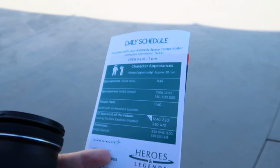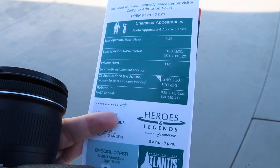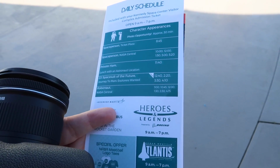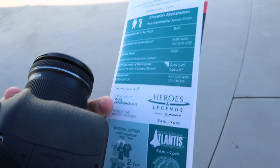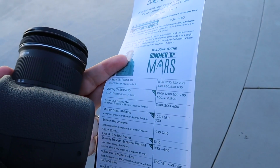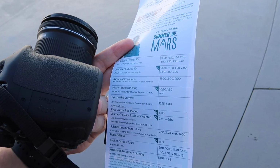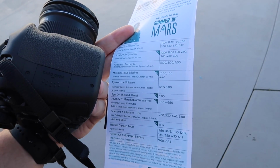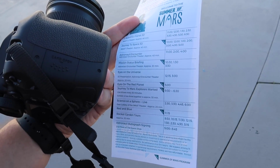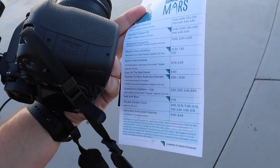So for all of the Mars offerings that they have right now, you can see anything with the little triangle is Mars. So they have the Z2 spacesuit of the future. This is the Mars Experience bus that we're waiting to get on. And on the other side of the paper you get Journey to Space 3D, it's IMAX program, mission status briefing, Eyes on the Red Planet, Journey to Mars Explorers Wanted, we'll do that after this, and Red and Blue.